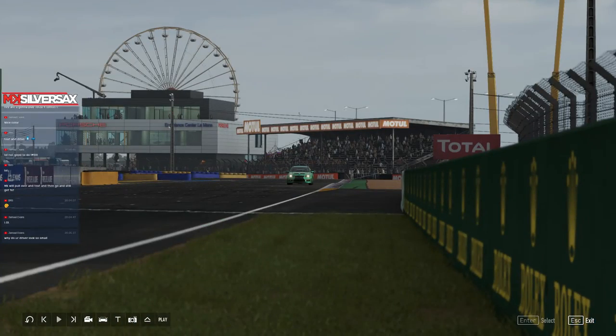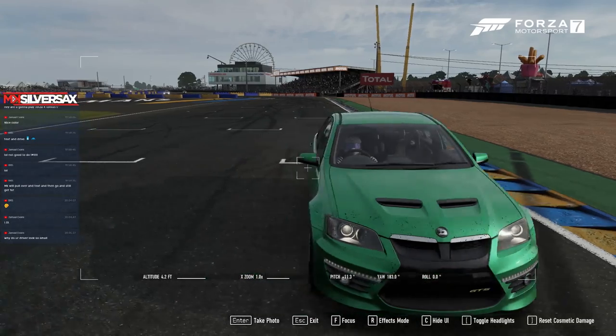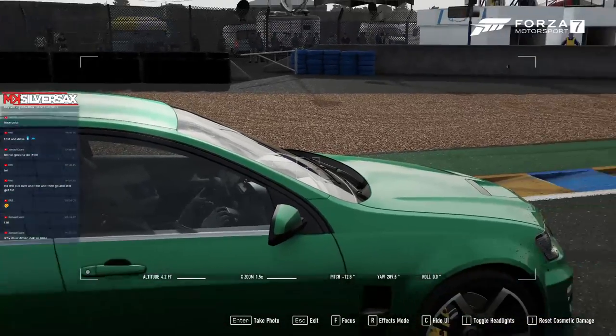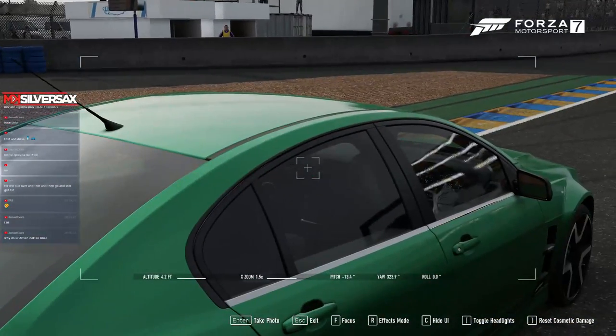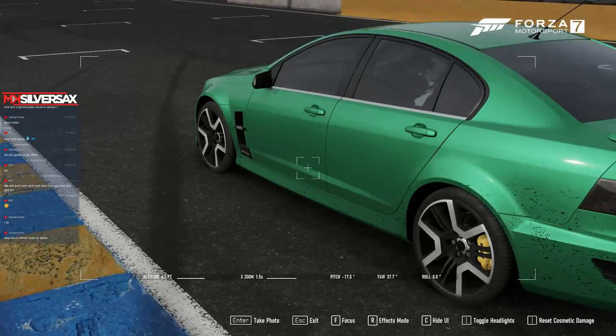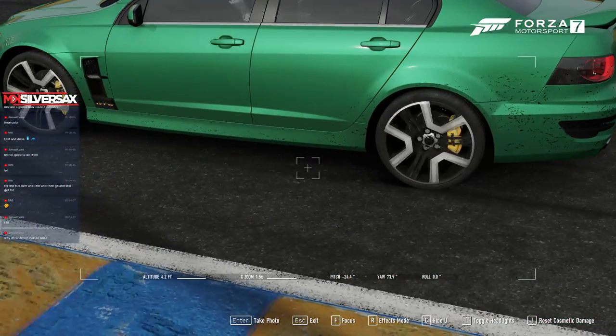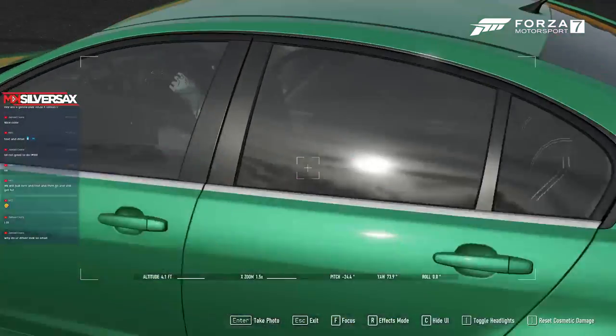Wait a minute. I gotta pause. Let's go into photo mode and take a look. Yeah, what in the world? What in the Sam hell is... Stop it. Quit it. Sorry, I'm being stupid. I gotta say, though, the rims on this car are just gorgeous.